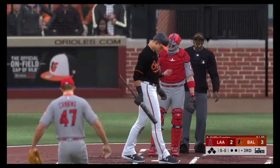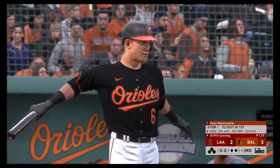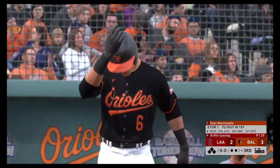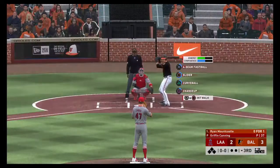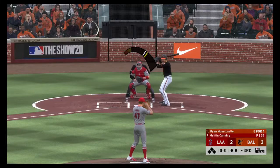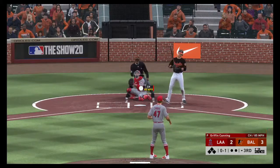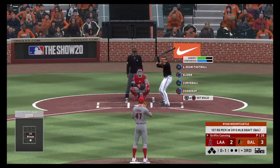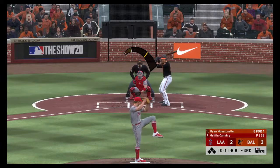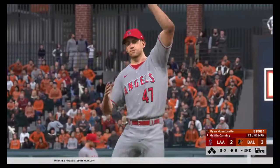Coming to the plate now, Ryan Mountcastle. 0 for 1 here in the early going. The first baseman, Ryan Mountcastle. Here's the first pitch to him. And a strike called at the knees, 0-1. Froze him on the bender there, and he's in the hole 0-2.